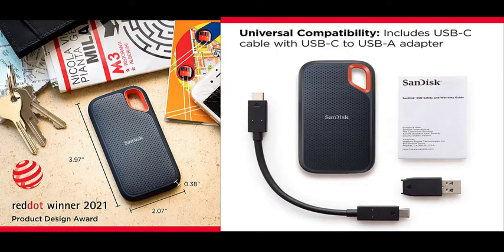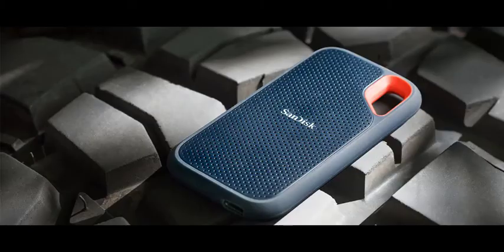Your life's an adventure. To capture and keep its best moments, you need fast, high-capacity storage that accelerates every move. 1050 MB per second read and 1000 MB per second write speeds let you store your content and creations on a fast drive that fits seamlessly into your active lifestyle.